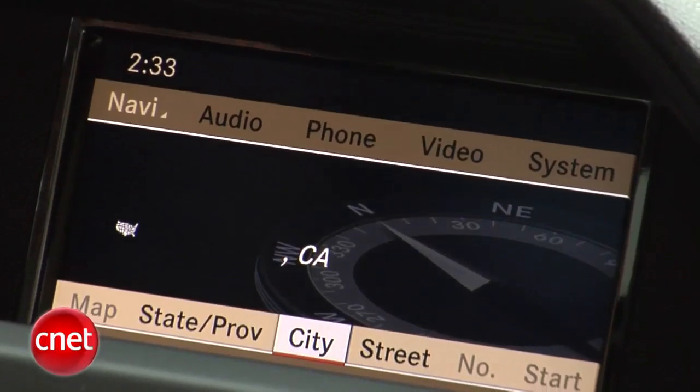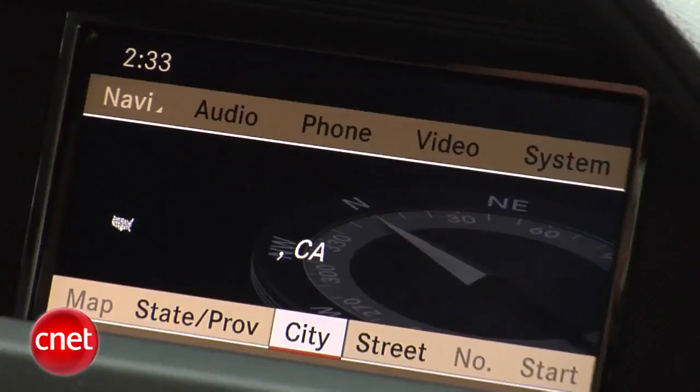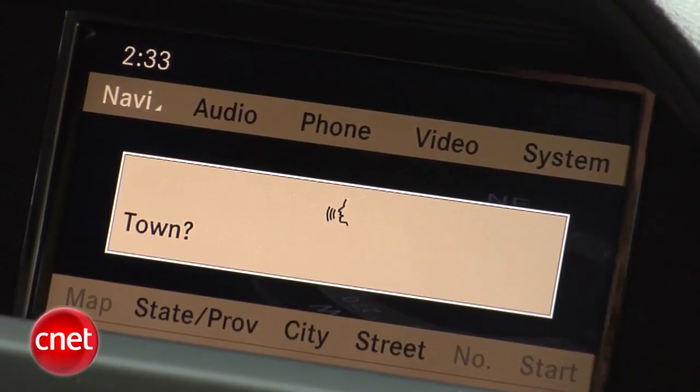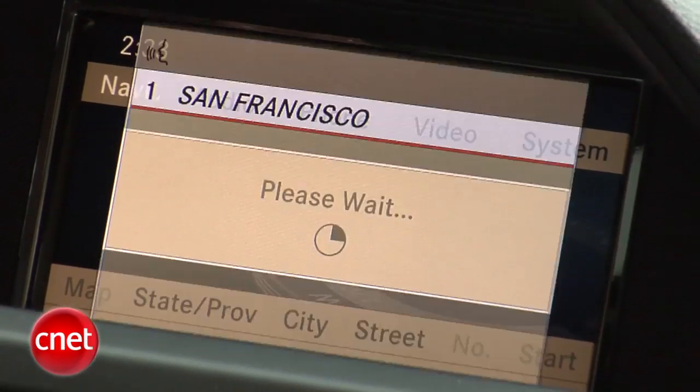Enter destination. Do you want to enter town first or street first? Enter town. Please say the name of the town. San Francisco. Loading town list. Is the entry correct? Yes.